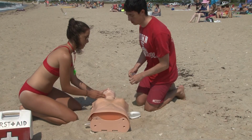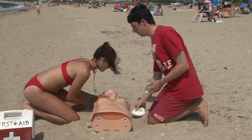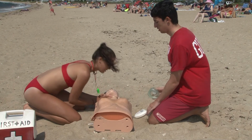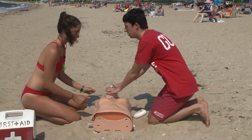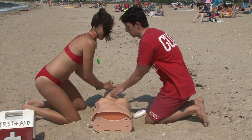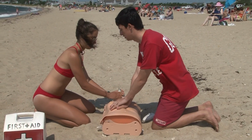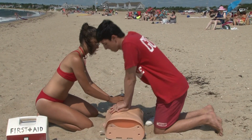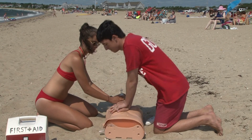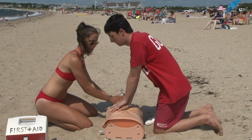Okay, the breath doesn't go in the first time, so they're going to try again. They're simulating this. And as soon as we have the mask ready, the mask would go in place. Okay, there is no breathing, there is no pulse. So they start CPR. Now, 2-man CPR is done differently than the layperson. Our lifeguards are trained in professional rescuer CPR.